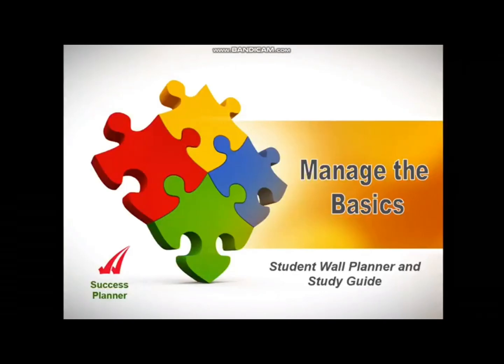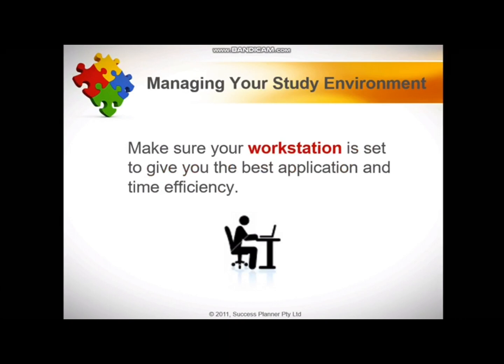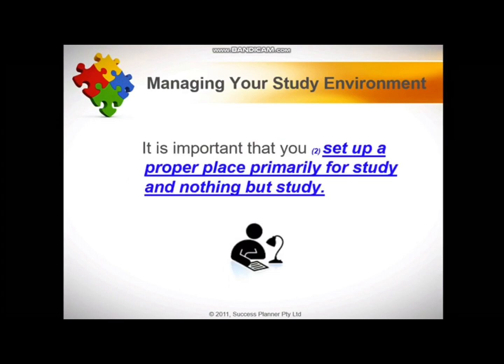Good day everyone. Today we are going to go through another module in Success Planner, which is called Manage the Basics. So, managing your study environment. How do you manage? You need to take control of your study environment to optimize the time you invest in study. You also need to make sure your workstation is set to give you the best application and time efficiency.